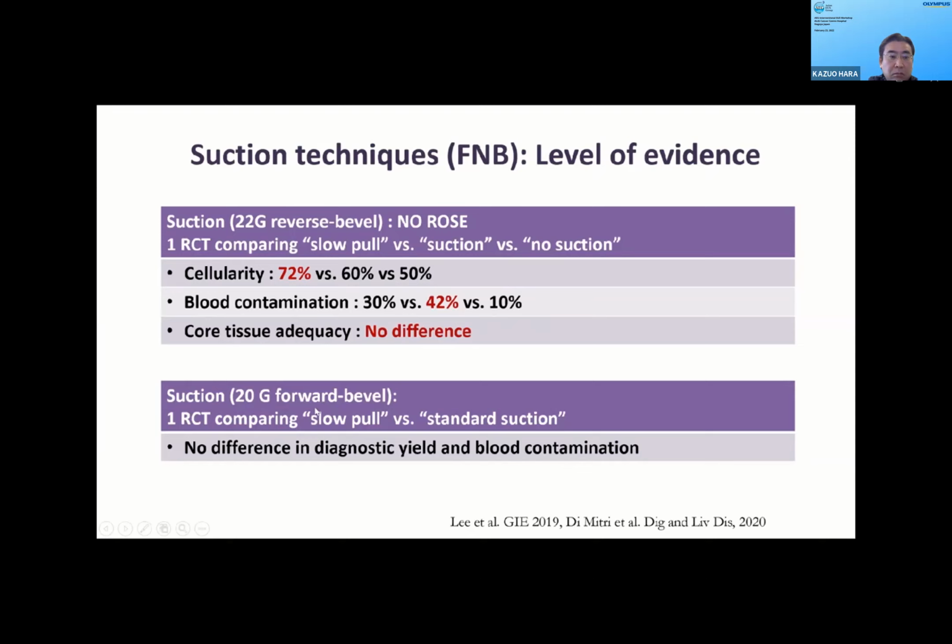For the 20 gauge forward bevel needle, different suction techniques have been compared. Slow pull versus standard technique has been studied. And based on the study results, there is no difference in terms of diagnostic yield and blood contamination.